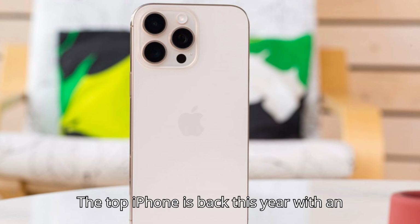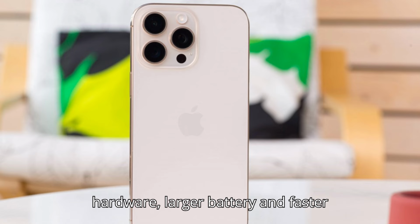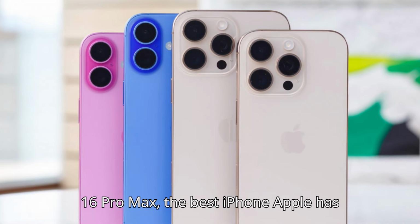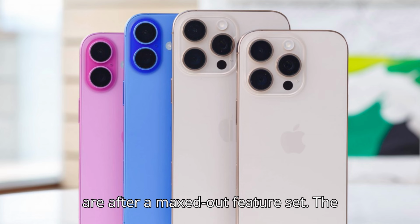The top iPhone is back this year with an even larger screen, more powerful hardware, larger battery and faster charging. Meet the Apple iPhone 16 Pro Max, the best iPhone Apple has produced yet and the iPhone to get if you are after a maxed-out feature set.